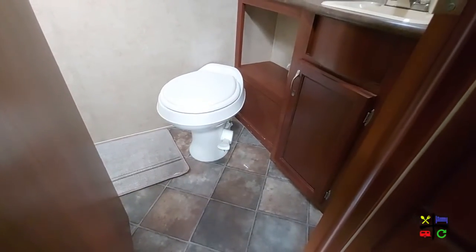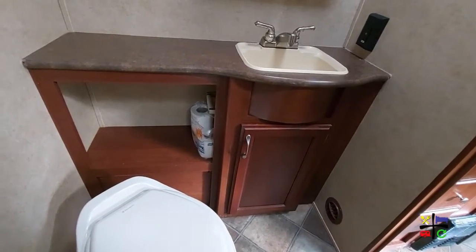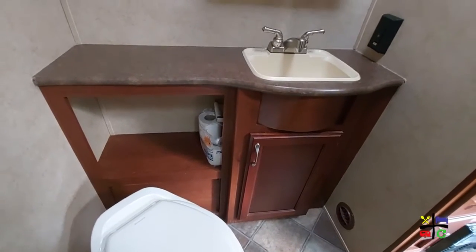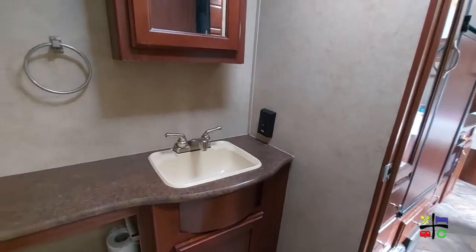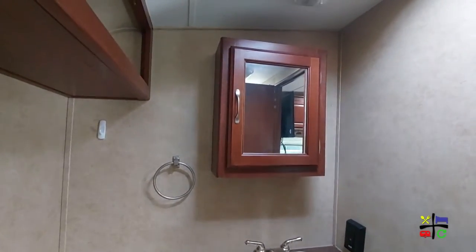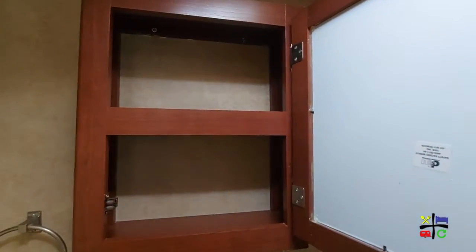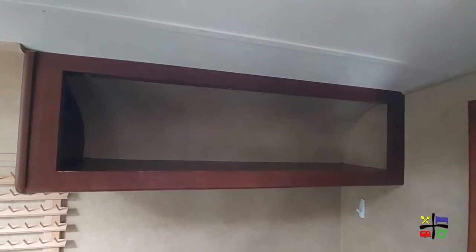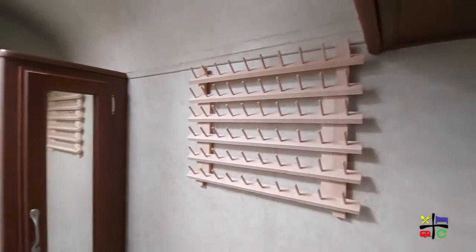So we have a foot pedal Dometic toilet. When I step all the way in, you'll see that there is a shelf as well as an under sink cabinet. Plenty of counter space with a sink and electric plugs. And a medicine cabinet. Very nice indeed. Above the counter, there is an open storage space. This little rack, which we'll go ahead and remove. I can't imagine what I would use that for.